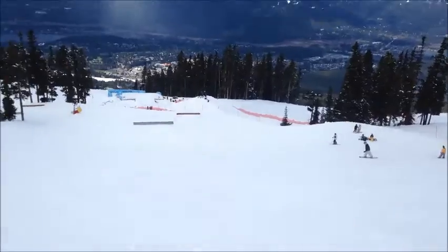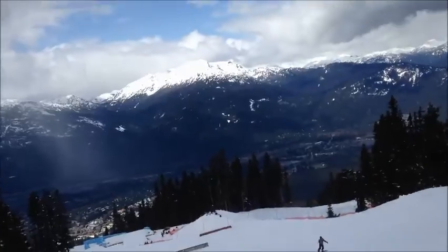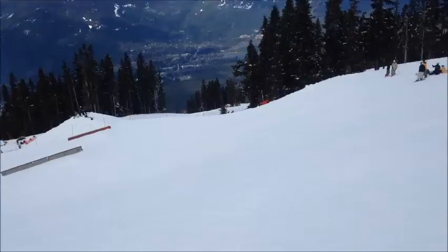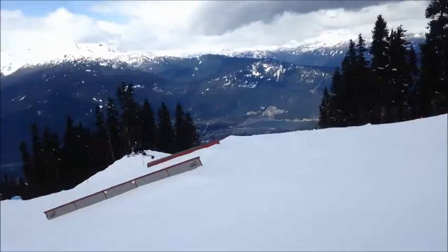Hello everybody, so look at the view. I'm actually skiing right now, just starting, just going through the terrain park. I'm doing something called terrain park cheating. It's the easiest way to cross the terrain park and brag that you still did the terrain park. You just have to avoid every obstacle. It's really easy to do.